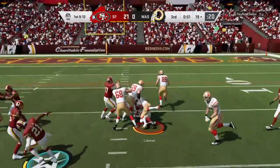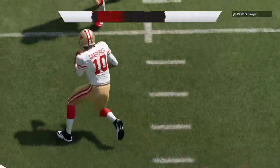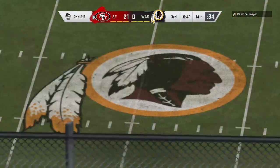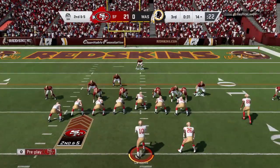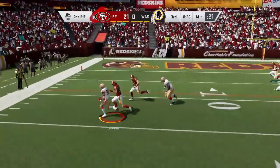On 1st down, Coleman. And able to push his way forward here for a good little gain. The tackle by Matthew Ioannidis. Frustrating for a defense, energizing for an offense. Finding a way to create that type of yardage in your running game, that'll make the guys carrying the ball very, very happy. Garoppolo going to hand this one to Coleman.